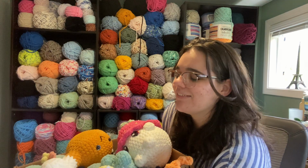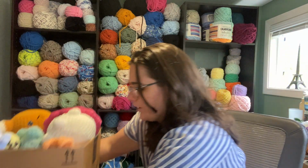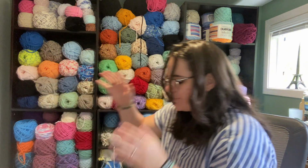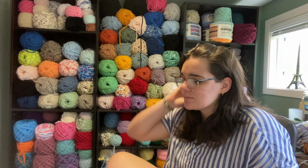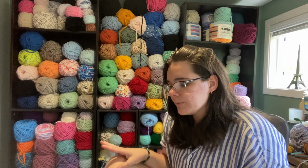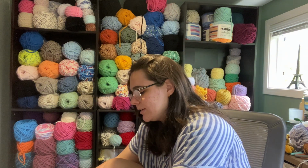Okay, I did not have any extra bins, so I had to put it into an Amazon box, which is totally fine, but I made so much of it. I was kind of surprised. Probably around half of them or a quarter of them are WIPs, just because I wanted to get those out of the way, and it gave me a chance to fill up my booth. So this one was a WIP.